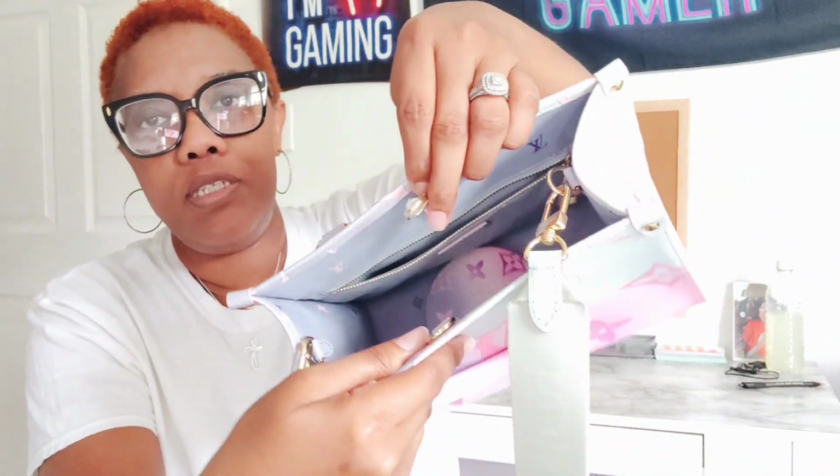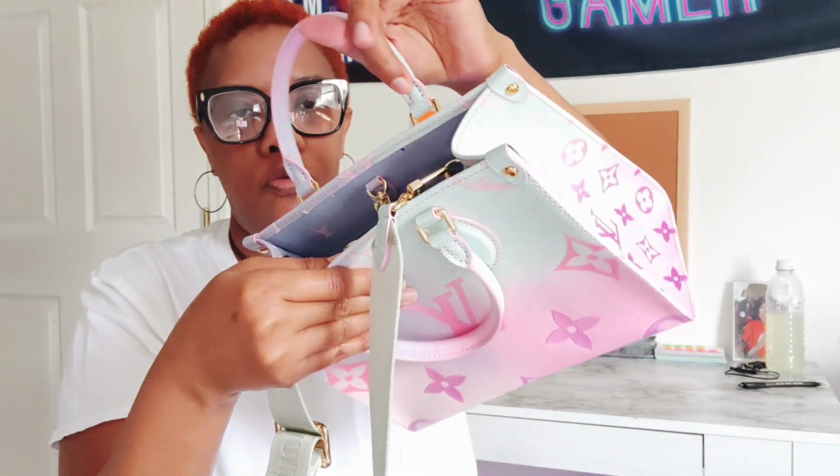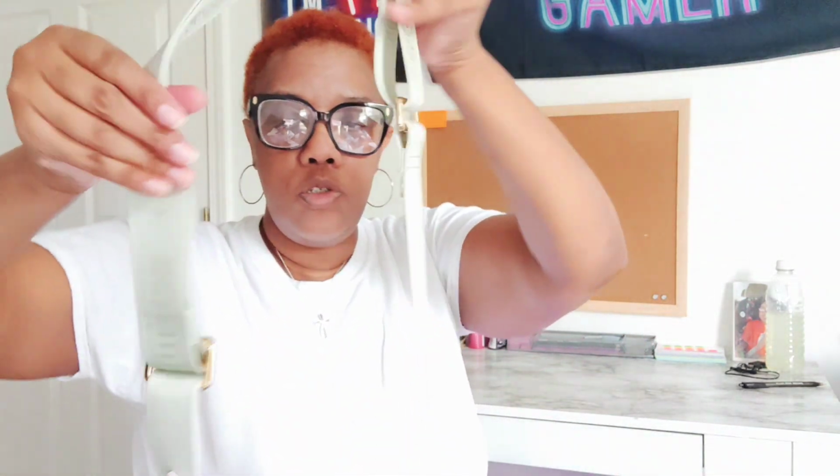Of course, you do get your little part on here, and I never did take the plastic off of this, but you guys know everything comes wrapped up in the plastic. Again, if y'all seen my reviews, this is the strap to it, and you can adjust your strap long if you would like, or shorter, or longer for a crossbody. The strap does come off the bag. All of them are gold plated.